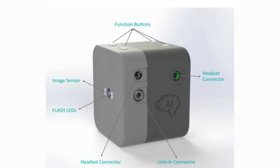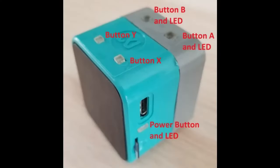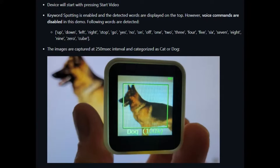It's got an image sensor camera, like an OV series, it's got flash LEDs, a bunch of buttons, a headset audio connector for input and output. It's got a micro SD card. It's also got a built-in microphone. And on the other side, it's got a capacitive touch, a power button, and a USB Type-C connector that can be used for just USB or for programming it with the SWD dongle, which comes with it. And this is a development board for video on the edge processing.